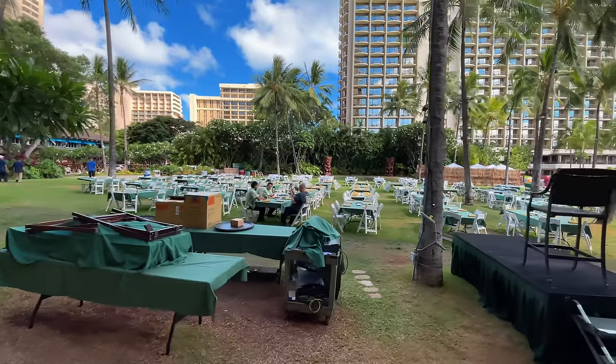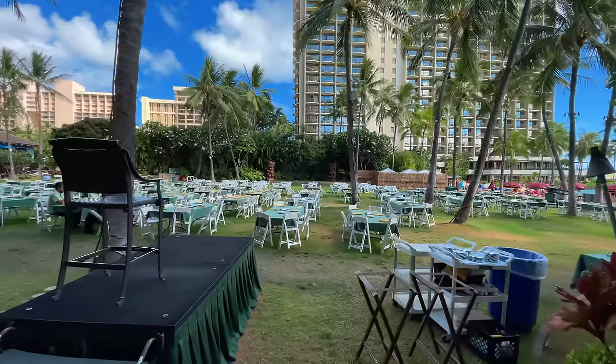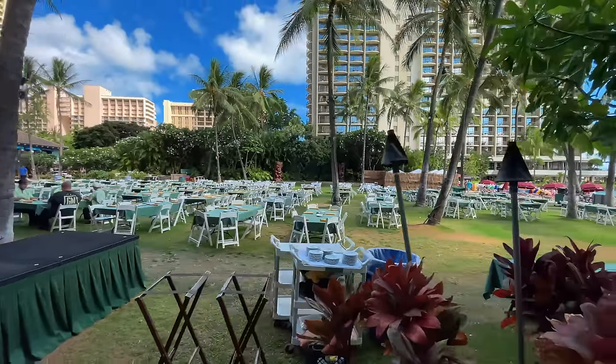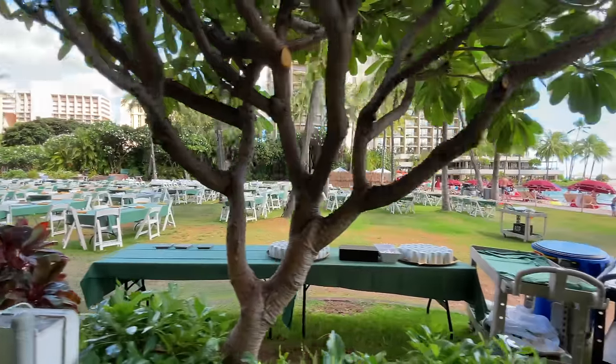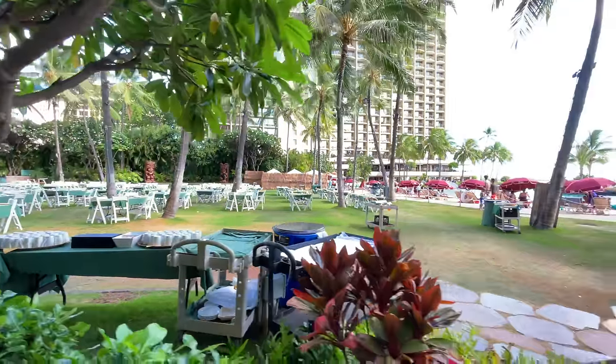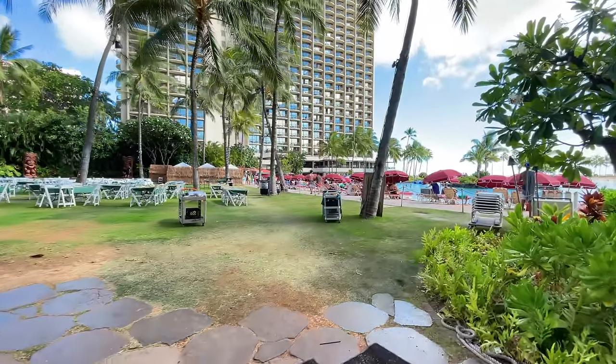They have these tables out only on the day of the private events that they are doing. If you see that this lawn is completely empty, that means they are not doing the event that day.